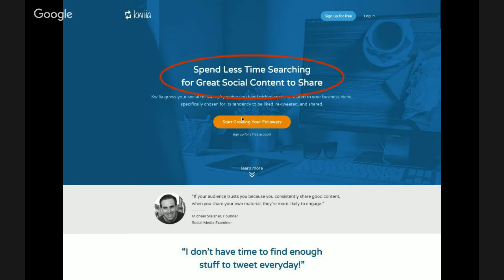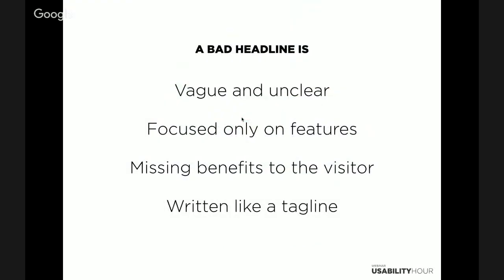It needs to be the first thing that people see and the first thing they read, and they need to be able to read it quickly, and it needs to convince them to stick around. Oftentimes a bad headline is vague and unclear, so it doesn't really say anything about the product. It just kind of says something that sort of sounds good. It focuses only on features.